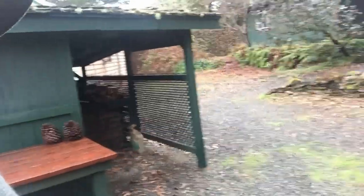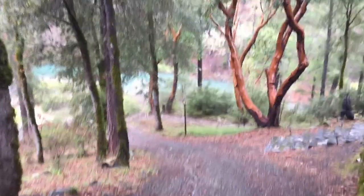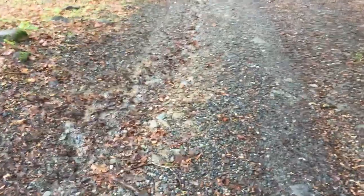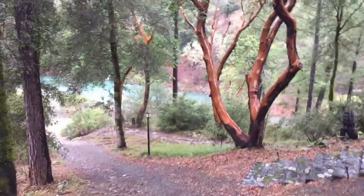I don't want to show you too much of the main cabin since that is not technically my place, but we have a picnic table up here, which I am sure I will be doing some work off of. I'll bring you over here just a second. This is the road down to the river, and we've got a nice little stream going here.